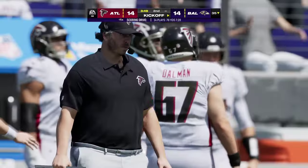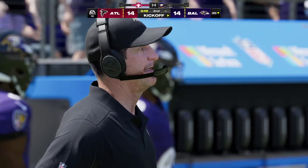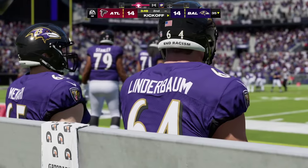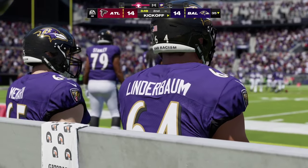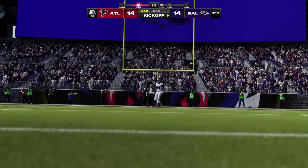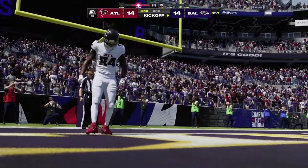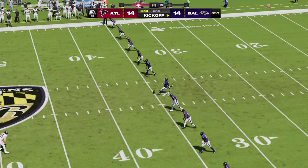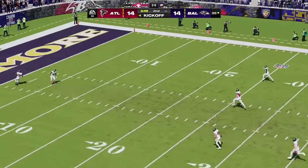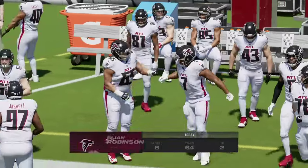And we've got a good one brewing. We're all knotted up at 14. That one was an extended drive. 14 plays all told. And finishing that drive off was the touchdown grab by Isaiah Likely. This one tied at 14 now as he sends this one away. And Patterson not going to return this. It'll come out to the 25.